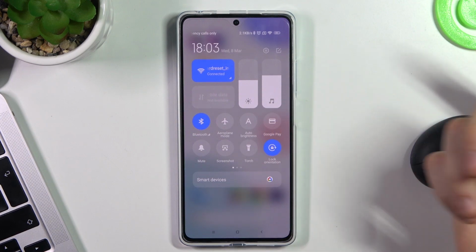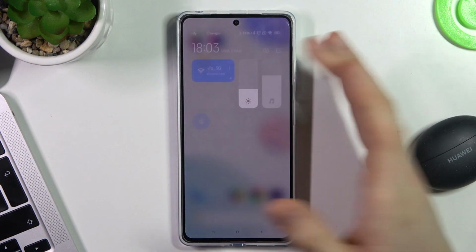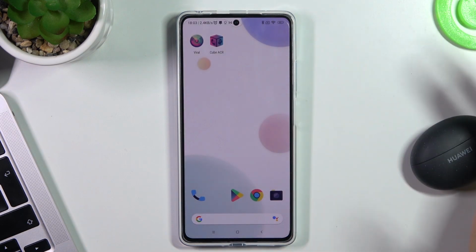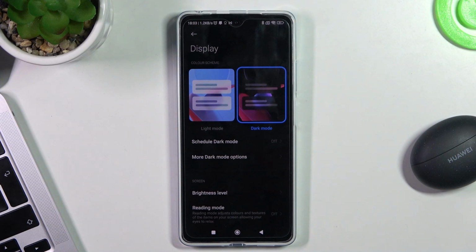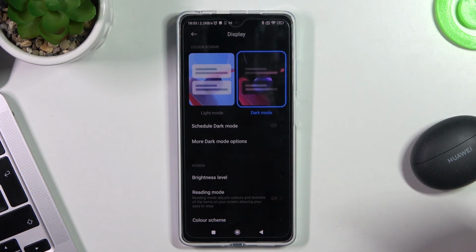Then, of course, next step to improve battery life is to reduce screen brightness. Then open settings, choose display and enable dark mode. Why? It's very easy to explain, because you have an OLED screen. An OLED screen is created from thousands of small LED lamps, and in black places these lamps are not working, so they are not consuming the battery power.